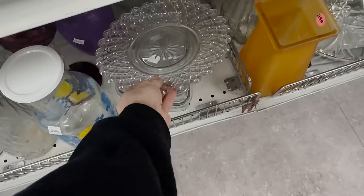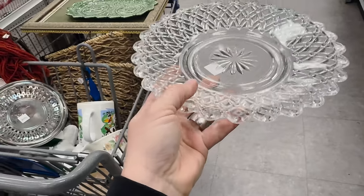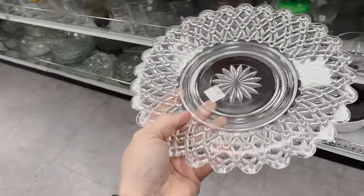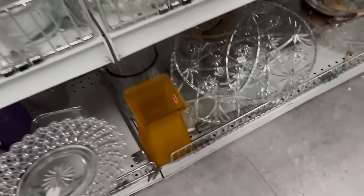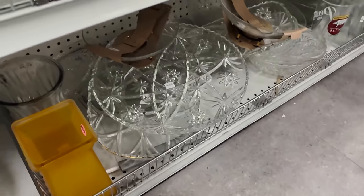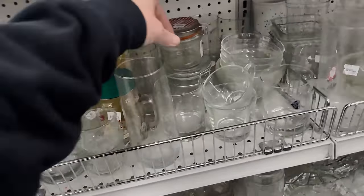Here's a pretty glass dish. I like the detail on the back of that. It has a ridge. I wonder if it had something that goes with it. I'm gonna pass on that. Gotta be selective because I do have a lot of glassware, but some stuff sells so well, so I have to cautiously think about it.